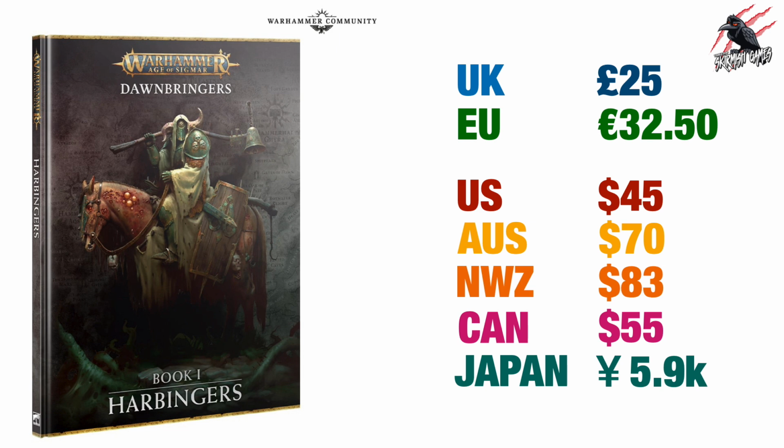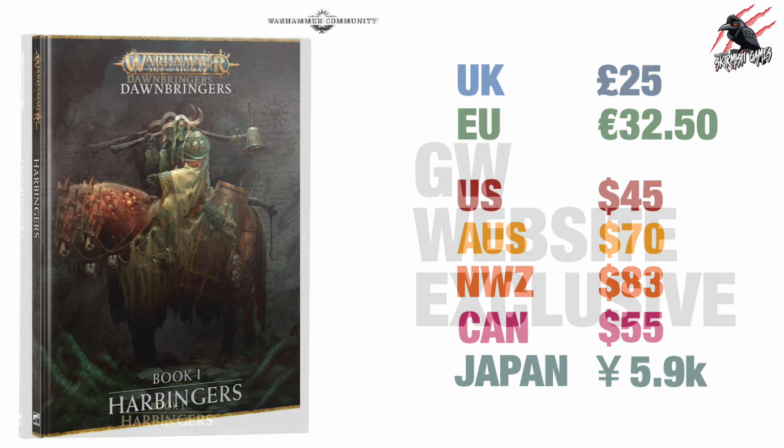Now, this is £25 for this book, so I guess it's not going to be as big as, say, a standard codex or even one of the battle tomes. Expect it to be a little bit shorter, but as we went through yesterday, it's going to be packed with lots of new lore and background, and it introduces us to these new characters, gives us new rules for the Harbinger heroes and each of the regiments of renown that will fight alongside them.